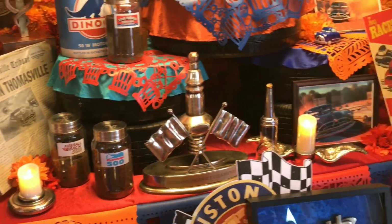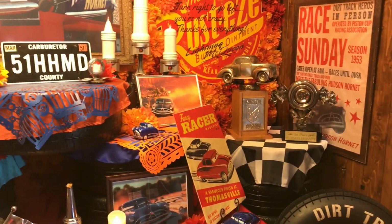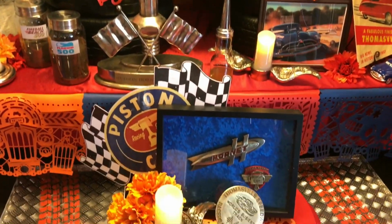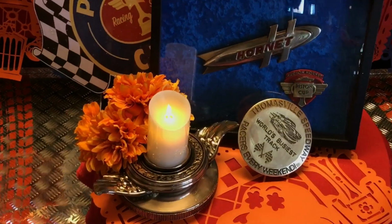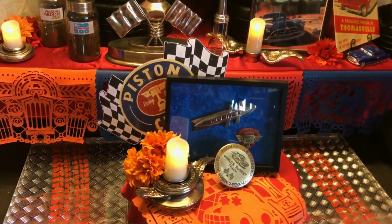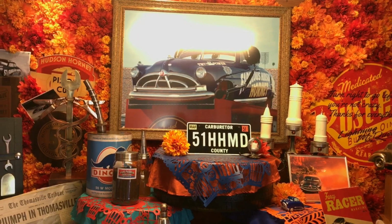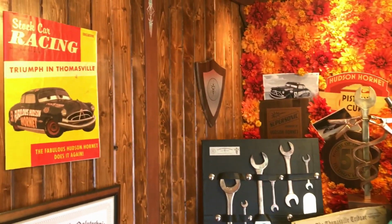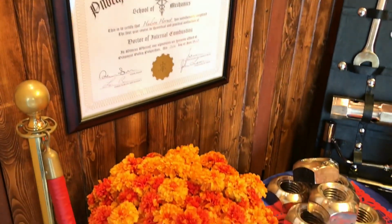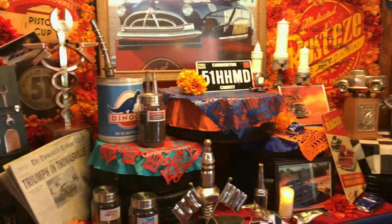Cool. They got his trophies over here in the back. Couple of trophies. And yep, those are real candles. Look at this. In memory of the Hudson Hornet, Doc Hudson. So cool. This is so awesome.